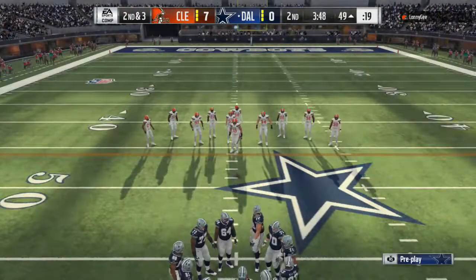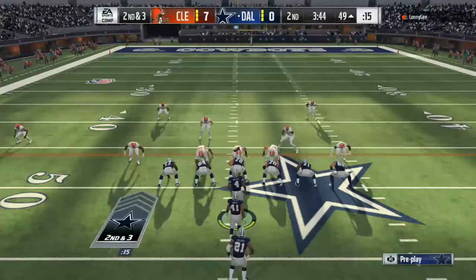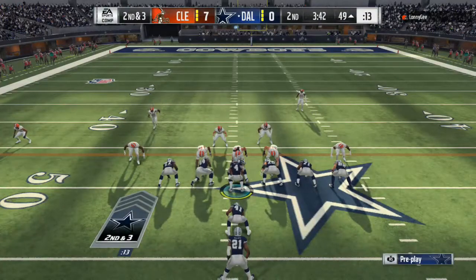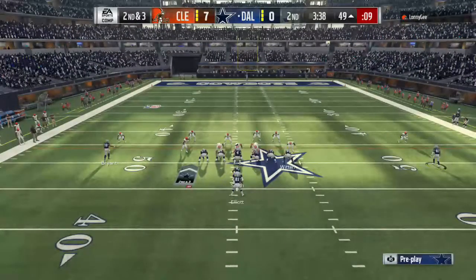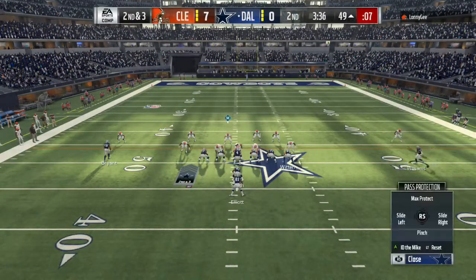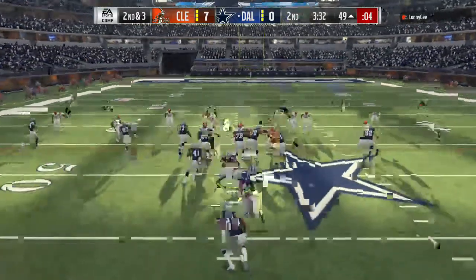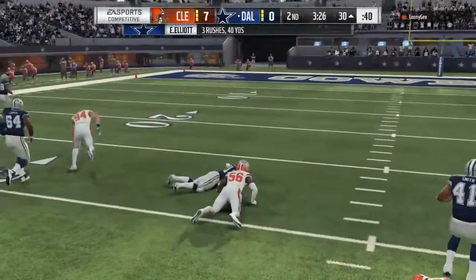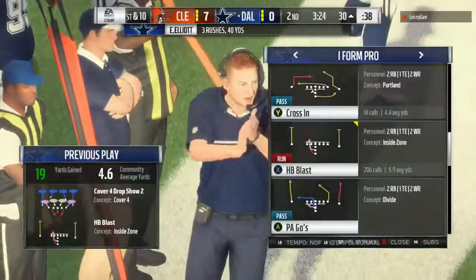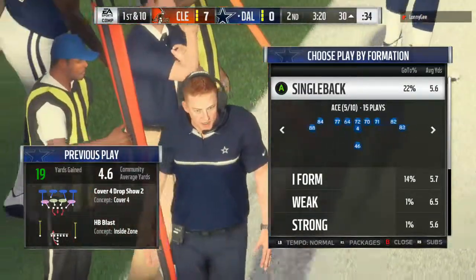Partner, he was going through his progressions. Not there. After about the third one, he decided he better pull it down and run for it. And he slides down and avoids the hit for good measure. And they'll send Williams in motion right. And brought down, but able to get it to their 30-yard line. That good for 19 and a first down.